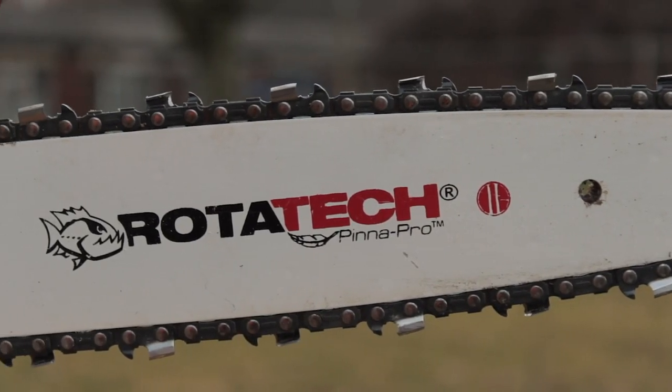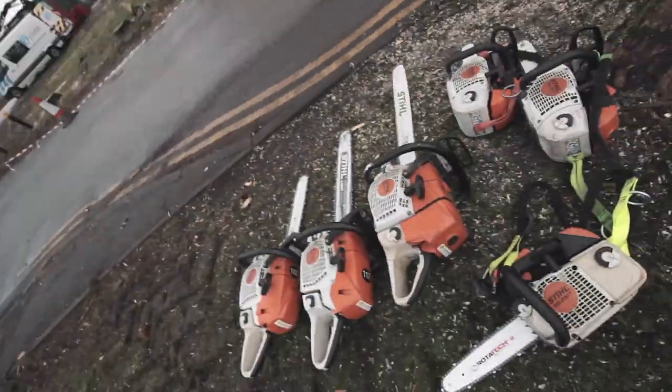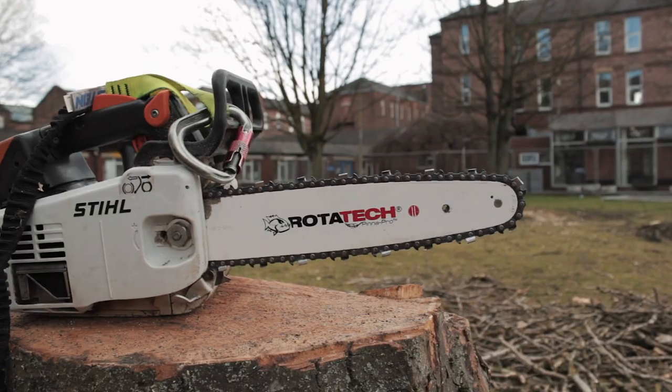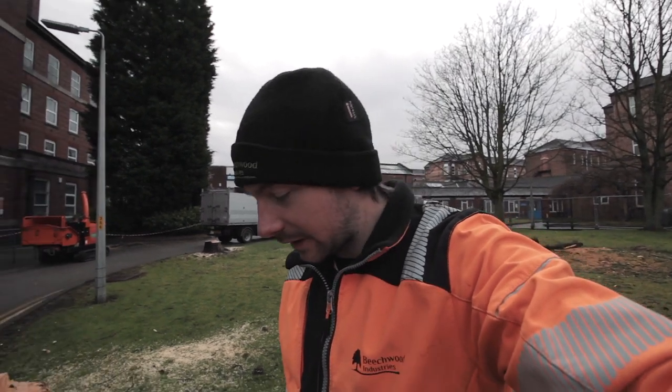Today's also the first time that I get to use a Rotatch bar. Got some shots of it already, but here it is. On the 200T as well, just come back from being repaired. Hopefully it lasts the job. You know what they're like, they're a bit temperamental, aren't they? But yeah, I'm looking forward to using it again. So I'm going to get roping it and get cracking.